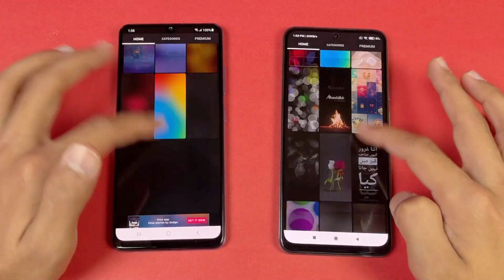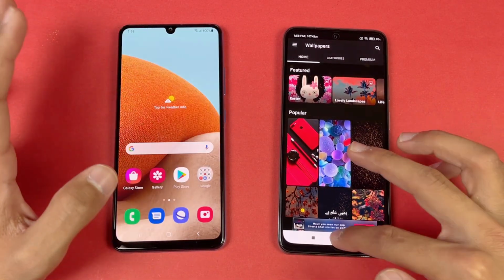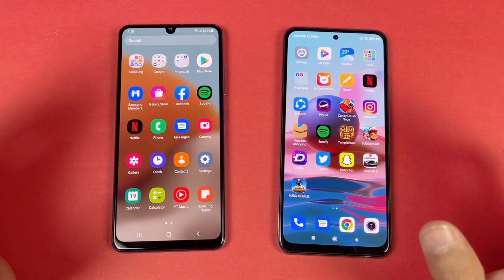So now let's see the scrolling, and it feels smoother on the A32 with the 90Hz refresh rate display, and also with the MediaTek Helio G80 processor, this phone performed really smoothly. I don't see any big lag.